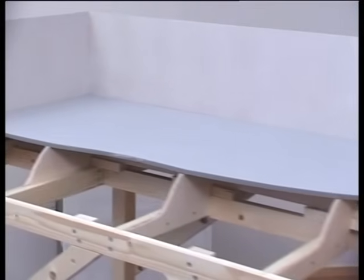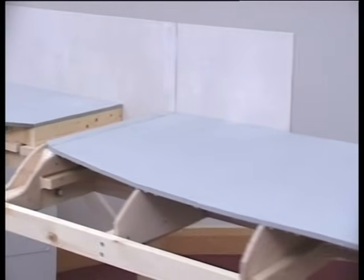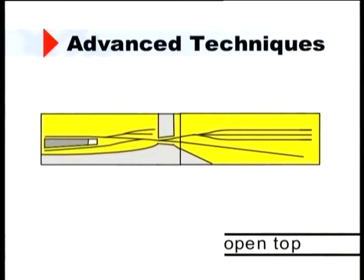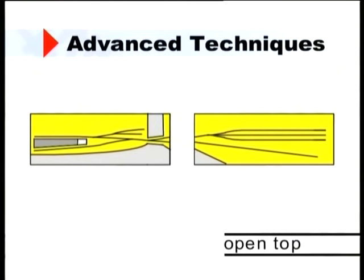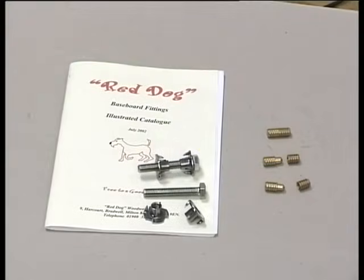The layout we're going to be working on, a smallish end-to-end configuration, also uses open-top construction, although in a simpler form. It's actually built on two baseboards, which can be separated when you want to move the layout. Which brings us to another new technique, baseboard joints.